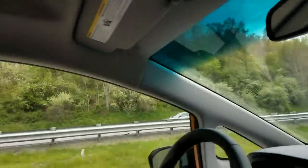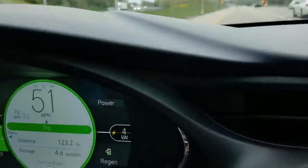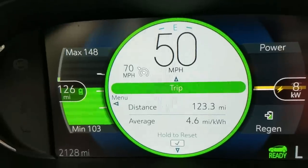You can see my efficiency. Our efficiency is really good. It was actually 4.7 just a moment ago, but it's at 4.6 right now.